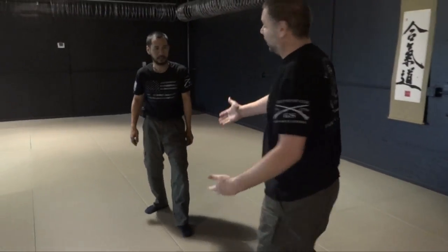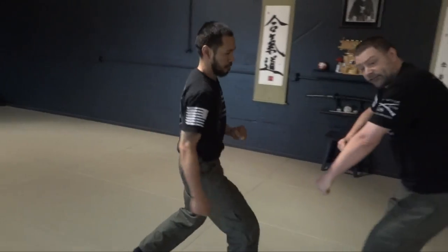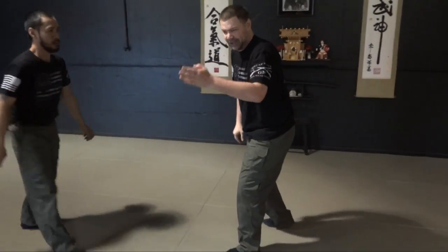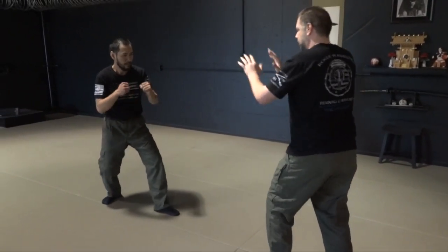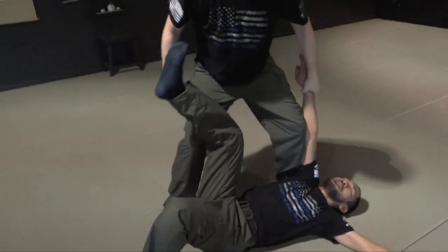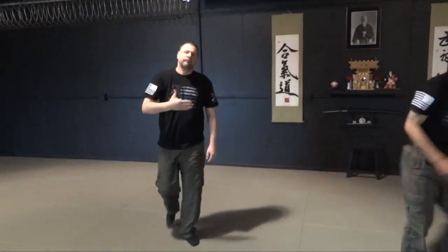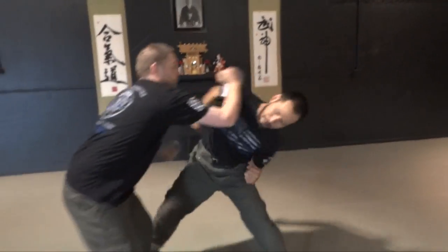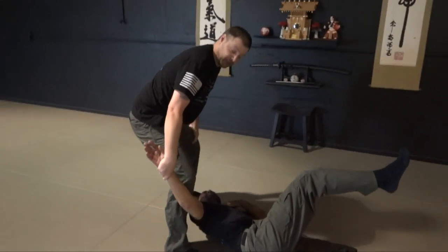So watch the angle. Legs are longer than arms, so you don't want to be too close. Go ahead and try to get this. Okay, watch your angles. A little bit of fade, just a little fade, that 45-ish degree angle, just to get off the line of the kick. Use your hand deflection to assist. And then you use that Kaiten movement to manipulate the elbow and the shoulder as you deliver an asphyxiating type of technique. So one more time. And ready, finish them off as you see fit.